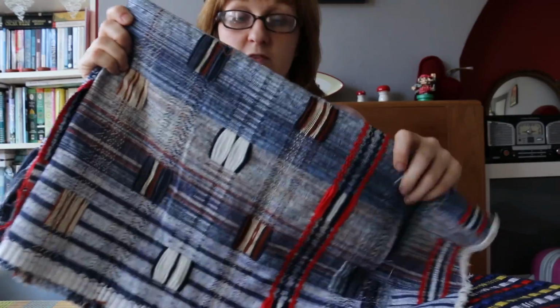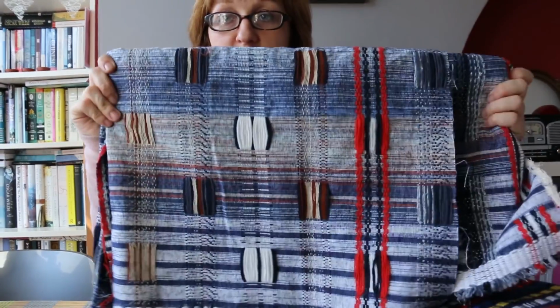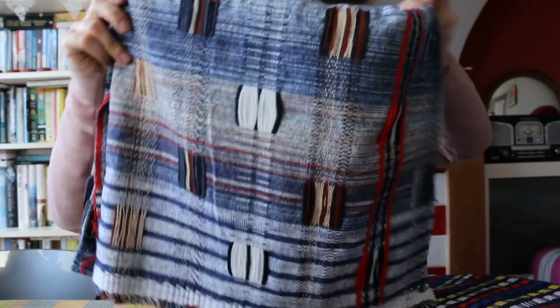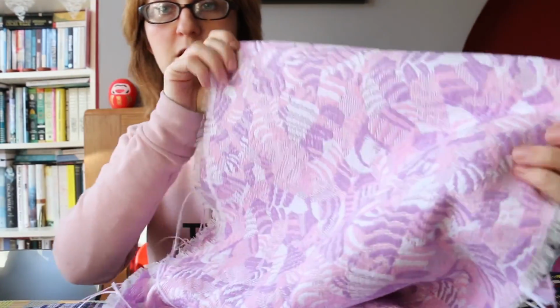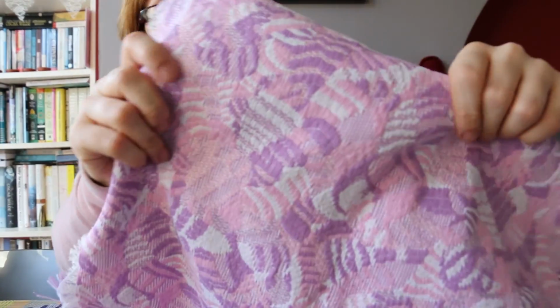I bought some, probably just over a metre. This was one of the larger remnants I purchased. I have no idea what I'm going to make with these yet, but it's just gorgeous. And what was my other larger one? I got this pink piece, which is not very much at all, less than a metre. I might see if I can get a mini skirt, or most of one, out of that. Because these are woven, they all have really gorgeous, interesting textures.